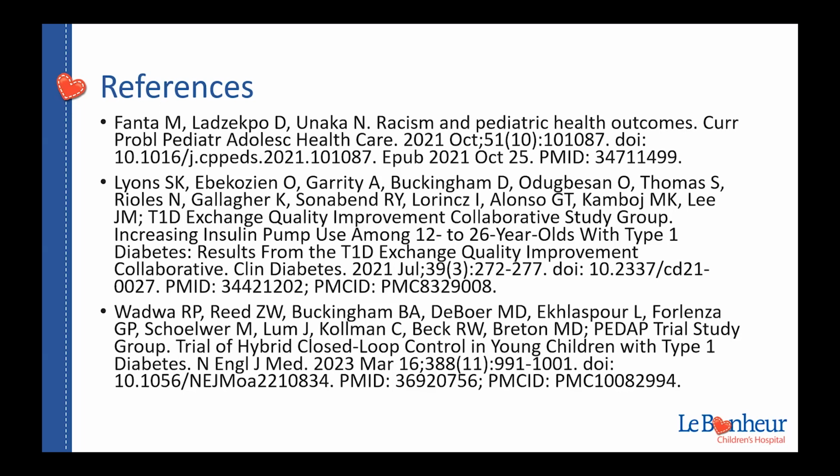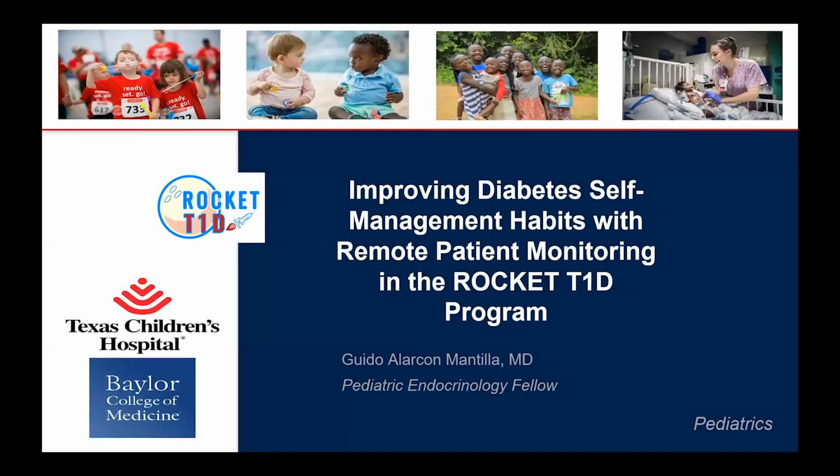We are moving on to our final speaker. So very exciting. Come on up. So this is Dr. Guido Alacron. Excellent. Right. And he's going to be talking about improving self-management habits with remote patient monitoring and a very cool program called Rocket. Great acronym. Well, everything has to be related with space in Houston.